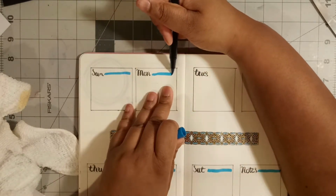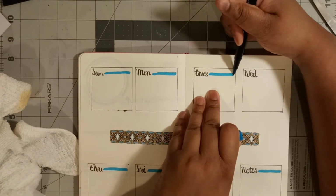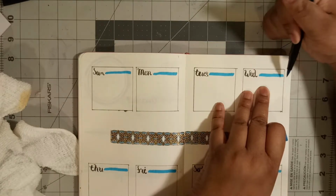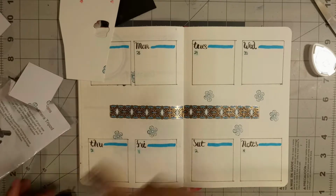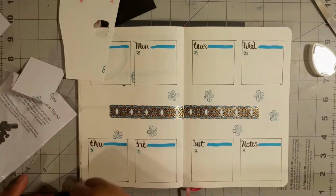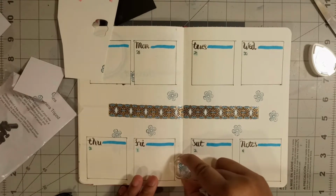I don't have too much planned for this week, so that's why these little boxes are gonna work. And see, there you go. You can see underneath my day of the week, I put the date with a little bit of color. And here I am, I'm just gonna do my thing stamping. I stamped this in Memento ink with, I think, Teal Zeal and Midnight Blue.